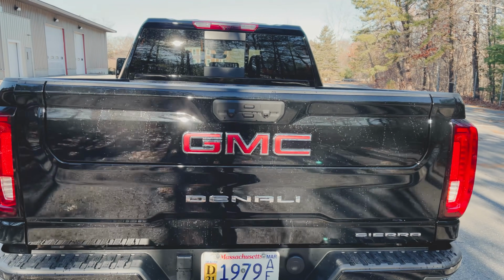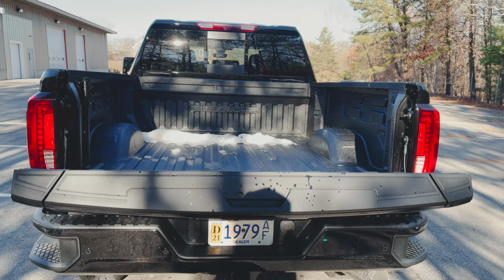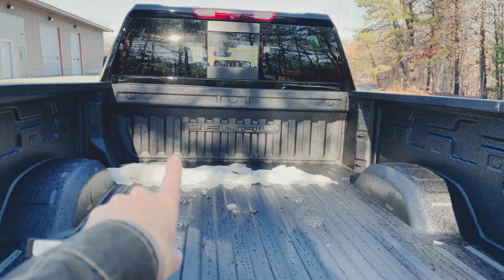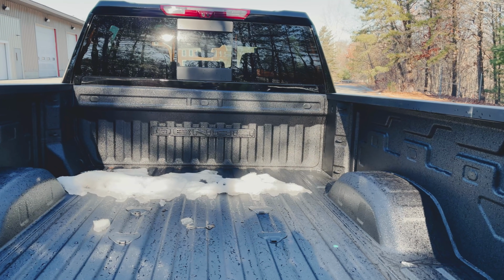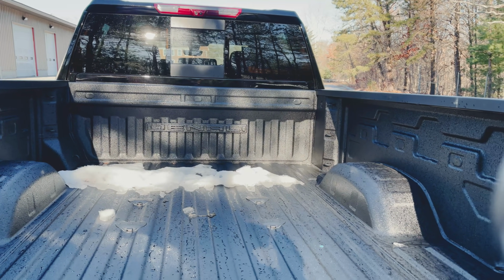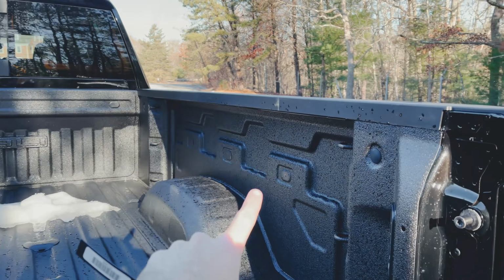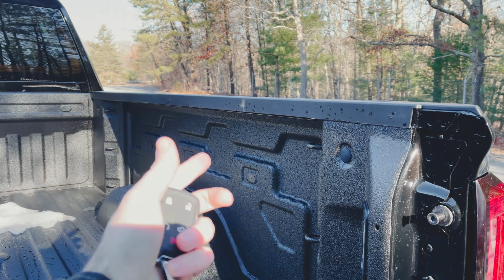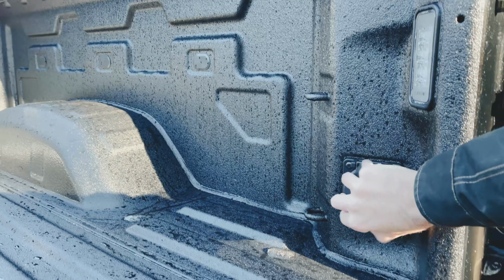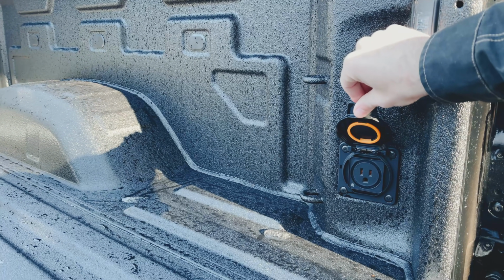I am going to power drop the tailgate, which shows us our factory spray-in bed liner. You've got Denali right there on the back, which I think looks really good. You've also got 12 tow hooks all built in, and if you want to expand them, you can do so. You got these little slots here. You can pull those out and put more hooks in. We've got LED bed lighting, and we've also got a full AC power outlet back here.